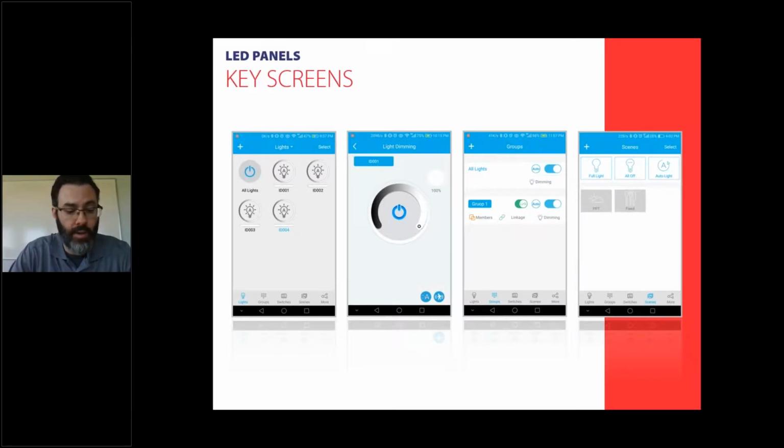The second screen is your fixture or group editing screen. You'll have access to this type of editing on individual fixtures or for an entire group of fixtures. You'll also access daylight harvesting and motion sensing from this screen. So you can access dimming here. You can dim down your entire group or an individual fixture. You can turn them on and off. You can also access the settings behind daylight harvesting and occupancy sensing from this screen.